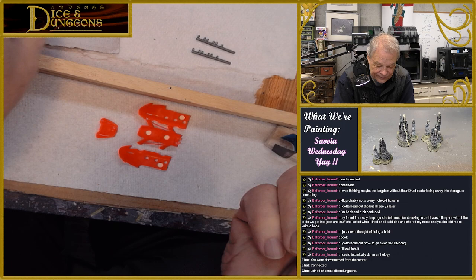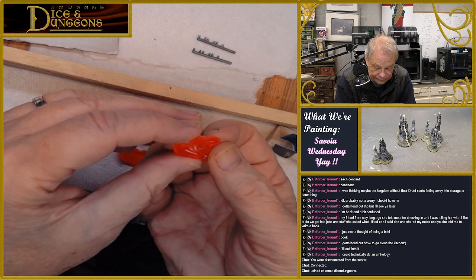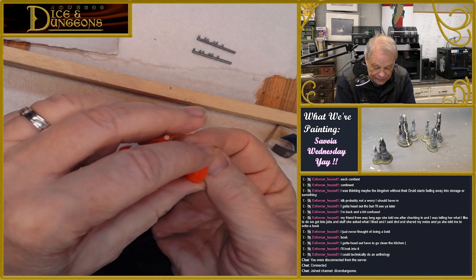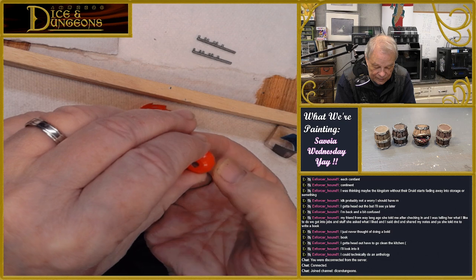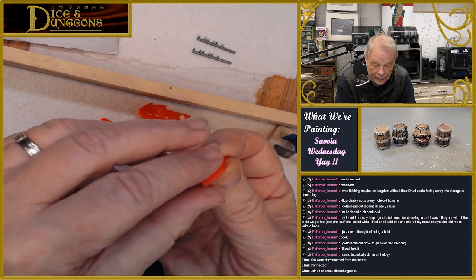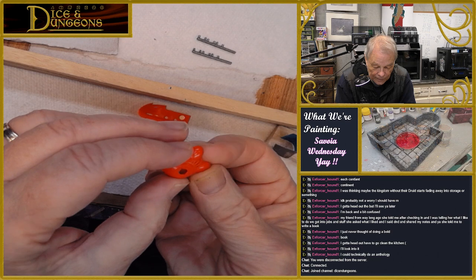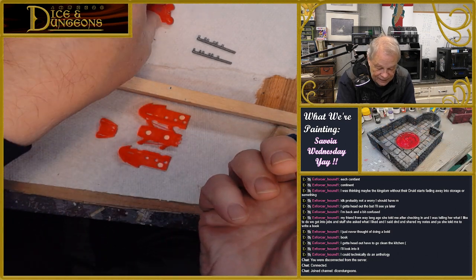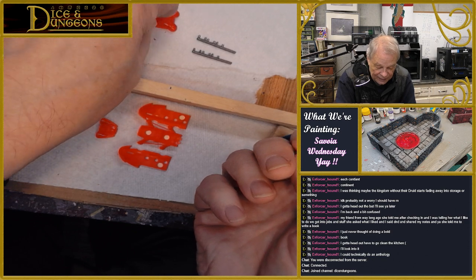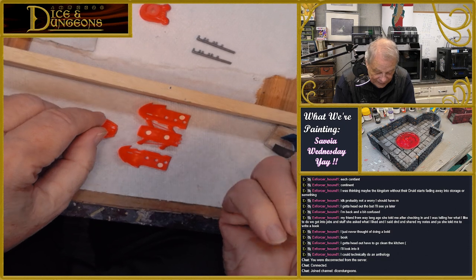Let's see what I mean. Okay, that's that. Test fit this to see if it fits okay. Then that one actually can be primed. Ta-da.